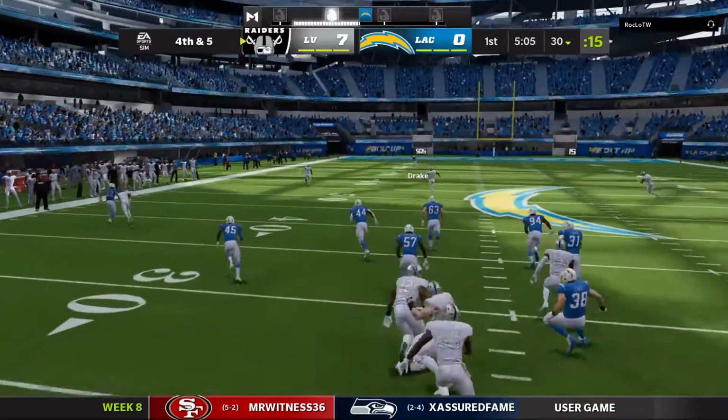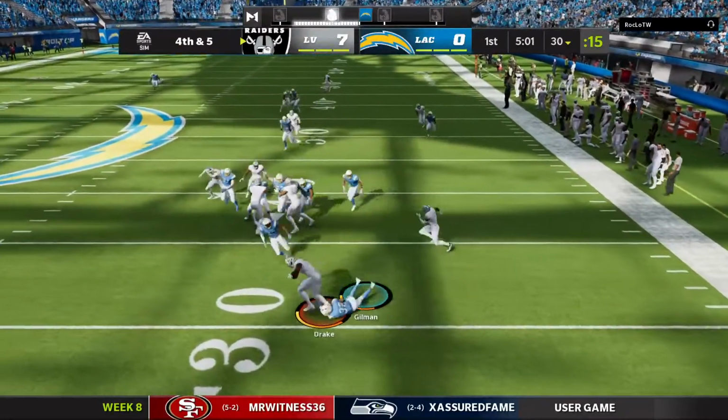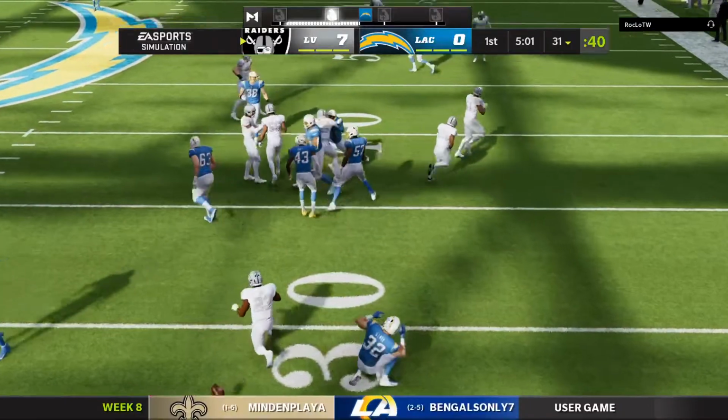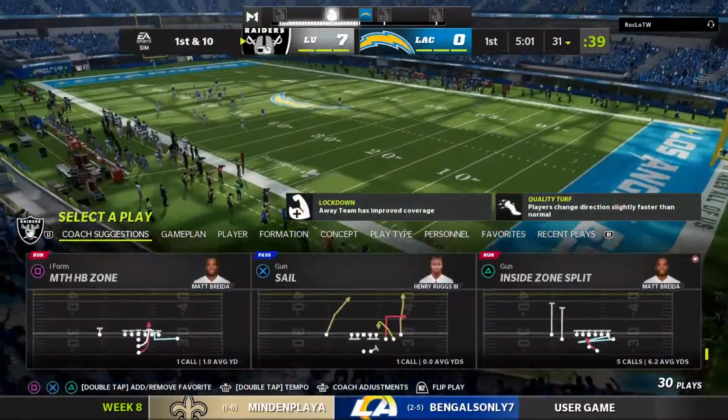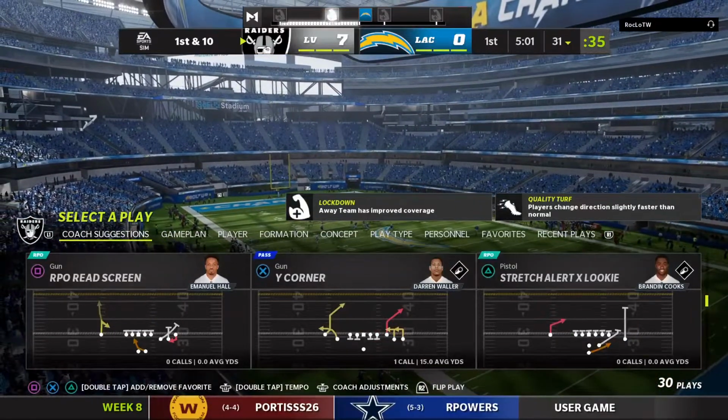They only punted twice in the win last week as he gets this one away. Fielded at about the 28. It's a 39-yard punt, 3 on the return. And the Raiders will take over now, 1st and 10.